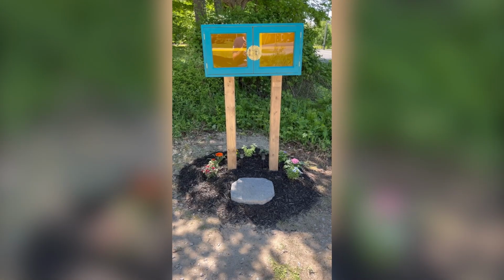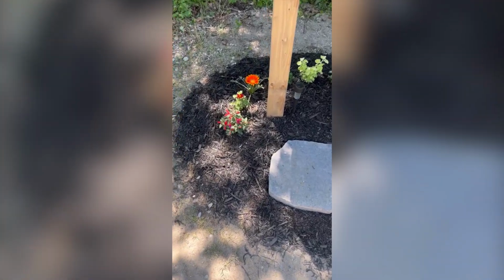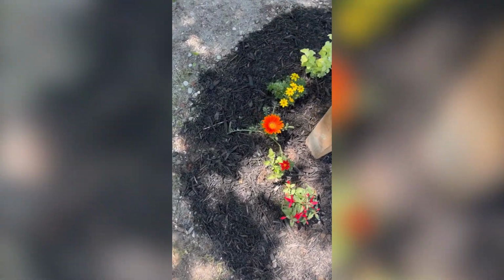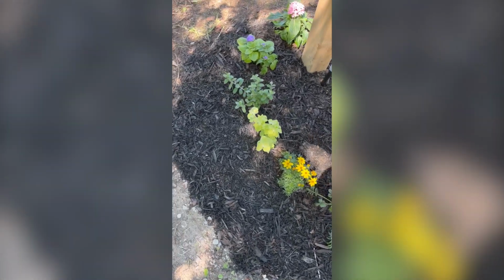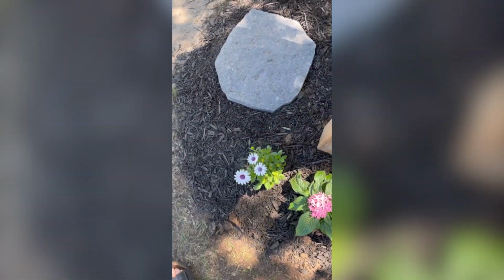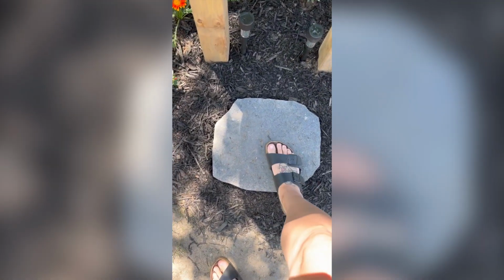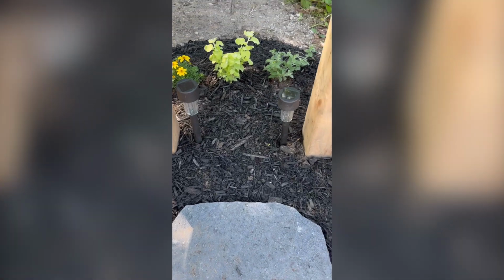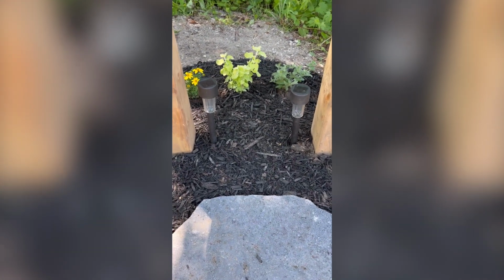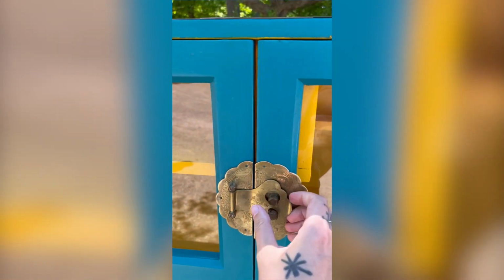The Little Rainbow Library is officially done. We have our little rainbow flowers right in the back. We have our little stepping stone to give the kids a couple inches so they can get up and see. We've got 2 little solar lights for the evening time so no one drives into it by accident. The inside is all done.